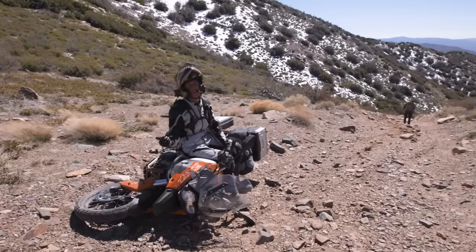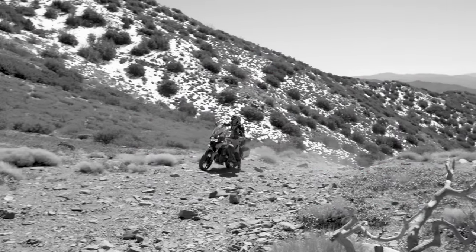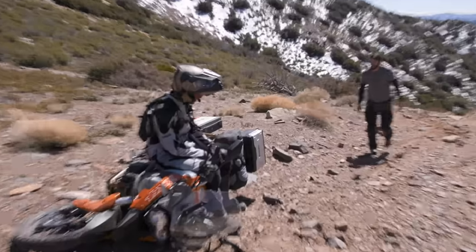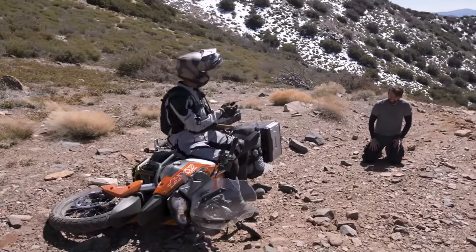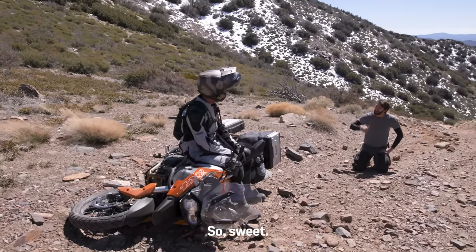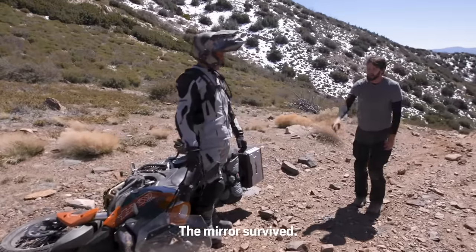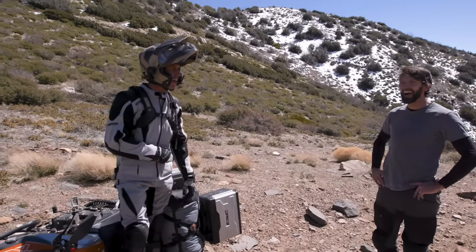You guys saw that, right? There was like a huge rock. I hit it dead on. I literally was just front end dancing, huge rock right here, went right into it. I could see blue sky underneath both wheels. Nice. I was really hoping to make it to the summit without hitting the deck, but oh well. The mirror survived. Indeed it did. That's good. That would have been another $15 that I don't want to spend.